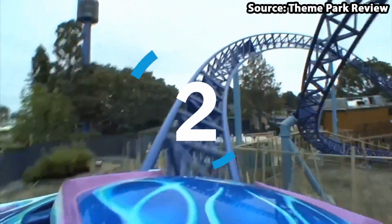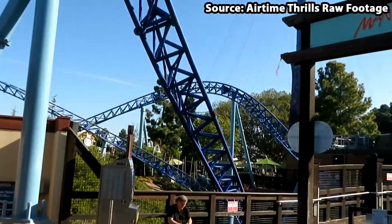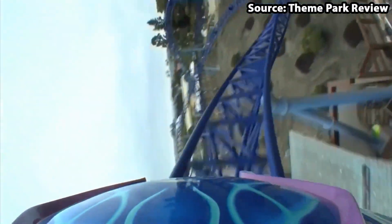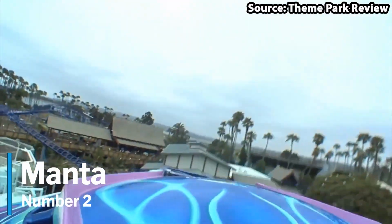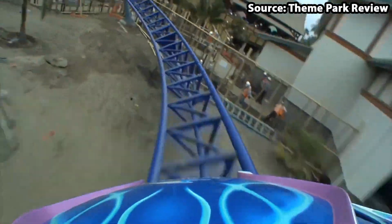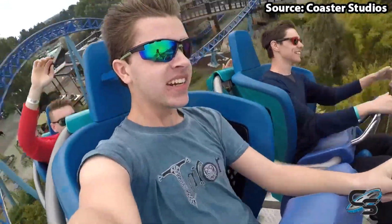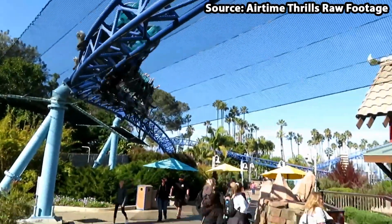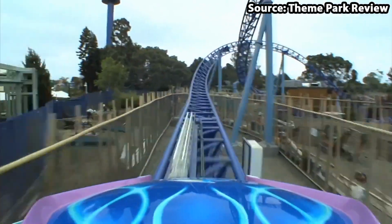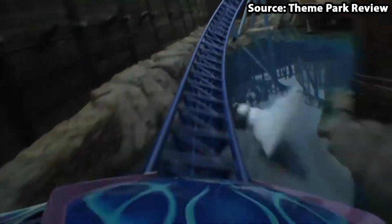Between number 2 and 1 it was tough, however after a lot, and I mean a lot of consideration, we have decided to put Manta at number 2, and despite it being a family coaster, this is honestly one of the best rides that I have ever been on. Similar to Electric Eel, once your lap bars have been lowered, you will then instantly be shot off at a speed of 43 miles per hour.